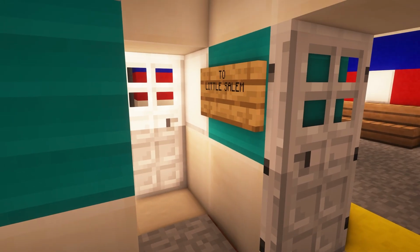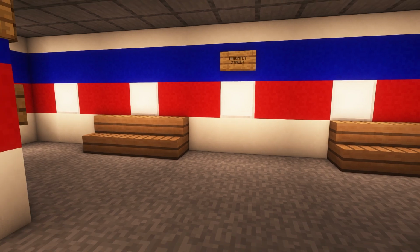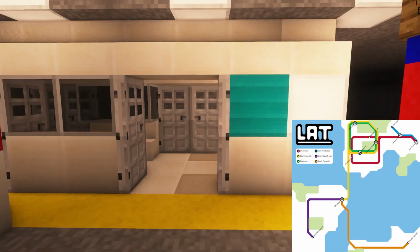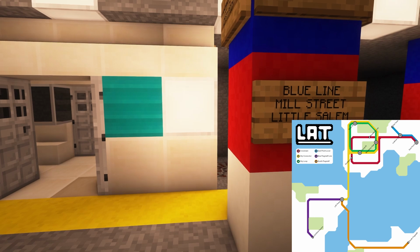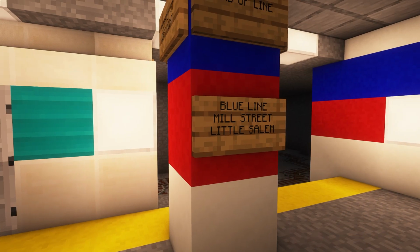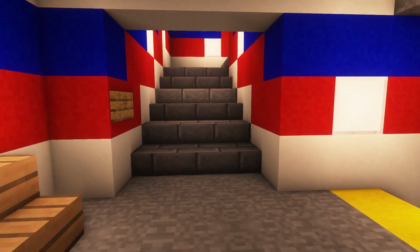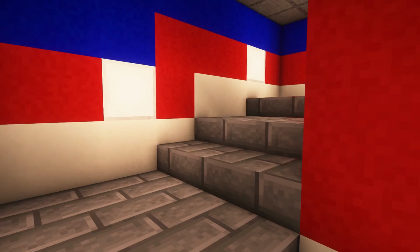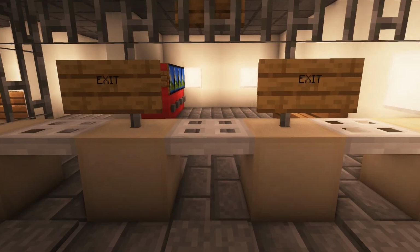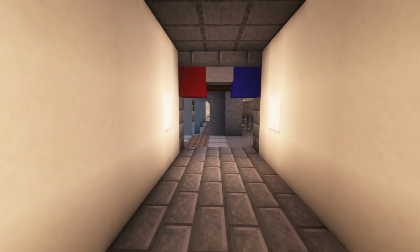So to Little Salem. If you step on that pressure plate, you will be transported to a train car at the Little Salem station, which I believe a lot of these train stations have been changed. So maybe after I finally get through all these tour videos, I'll start posting some videos of the many updates that I've been making along the way.